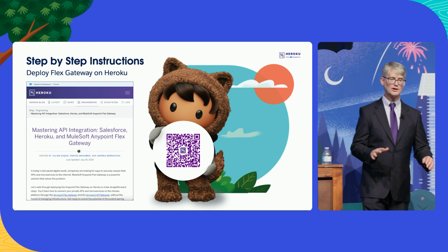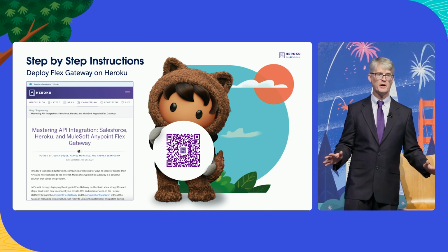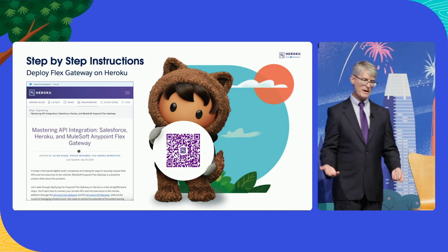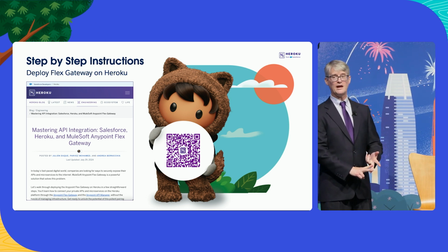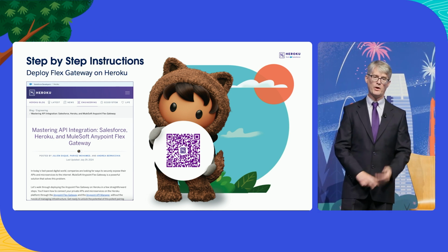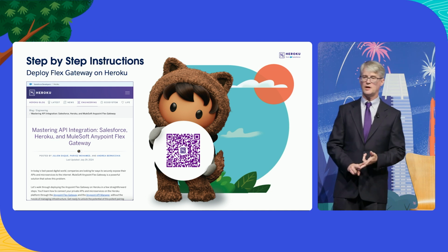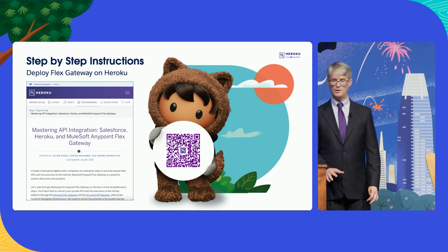No, seriously, you actually can do this at home because it turns out everything we're showing you is a currently shipping product. So you absolutely should go back to your companies, deploy APIs to Heroku, deploy Flex Gateway into Heroku, connect them together, manage the access with AnyPoint, connect to Salesforce, connect to other systems. Honestly, there's so much you could do, and I hope you explore that and build great things.